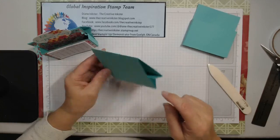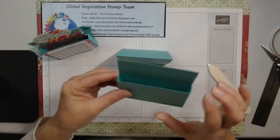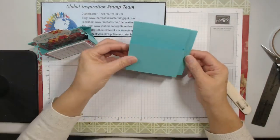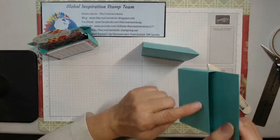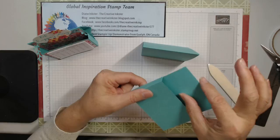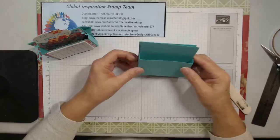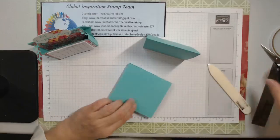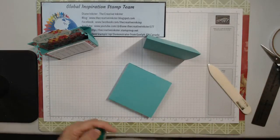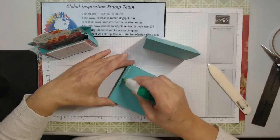So where the 1/2 inch came up, I'm going to tuck it to the back, and then I'm going to glue this other box to the front. Having two together, rather than just making the box and not having this top piece, makes it just a little bit sturdier. So now we need some glue on here, and I'm going to put liquid glue.